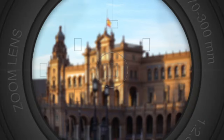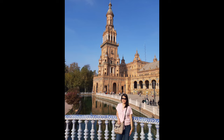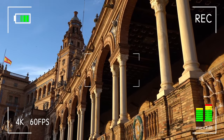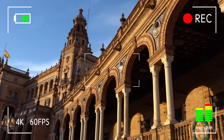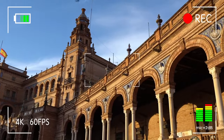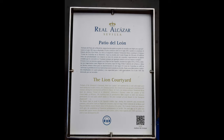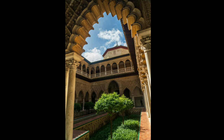We could have spent hours exploring every nook and cranny of this architectural marvel, but our journey was just beginning. Our next stop was the incredible Real Alcazar, a royal palace that has served as a residence for Spanish kings for centuries.